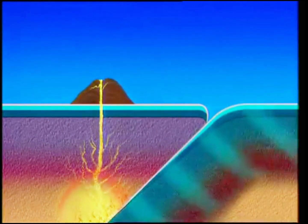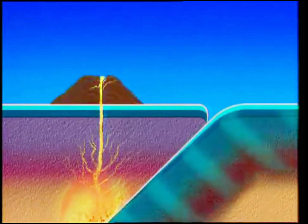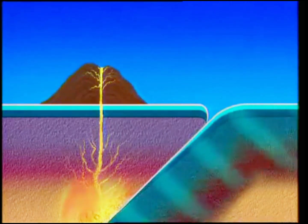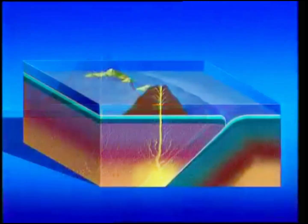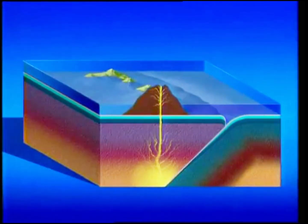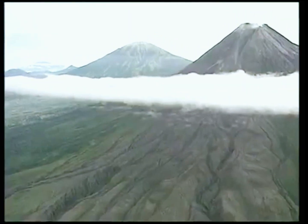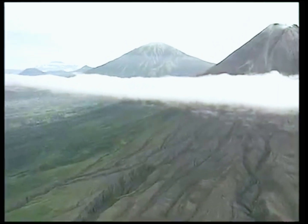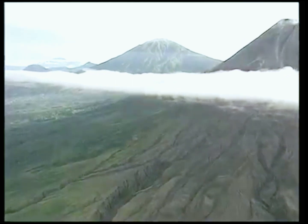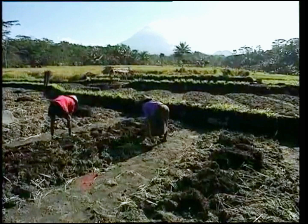As it's forced down, it gets hotter and hotter, due to friction and because the temperature rises rapidly towards the Earth's center. Eventually it melts, and the molten magma rises to form volcanoes some distance from the trench. Sometimes a row of these volcanoes can form an island, like Java. Millions of years of eruptions have made the country very mountainous and fertile.